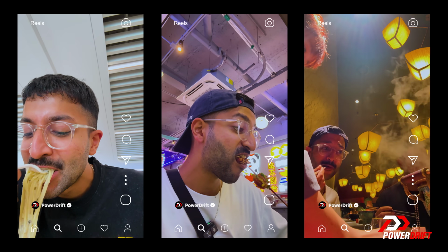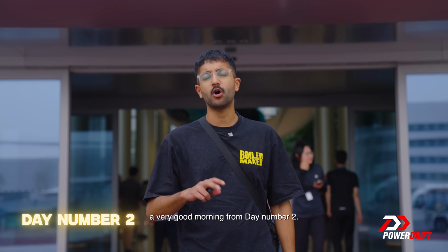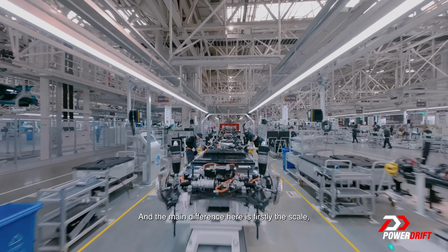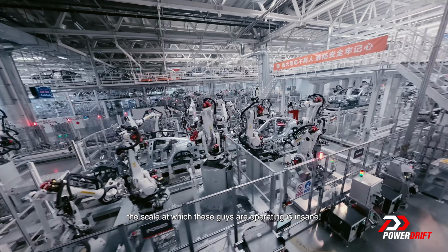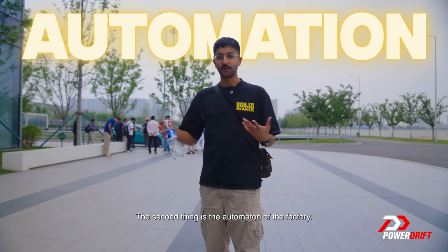Okay, go. Ladies and gentlemen, a very good morning from day number 2. We just had a tour of Xiaomi's EV factory and the main difference here is firstly the scale. The scale at which these guys are operating is insane. The second thing is the automation of the factory.